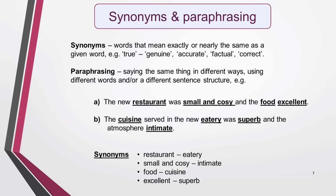Synonyms are words that mean exactly or nearly the same as a given word. For example, for the word true, you could also use genuine, accurate, factual or correct. Paraphrasing is saying the same thing in different ways, using different words and/or a different sentence structure.